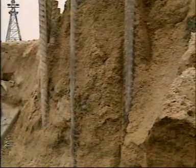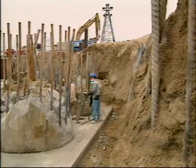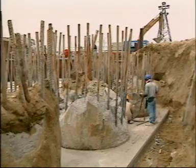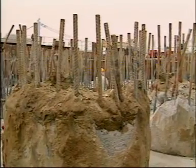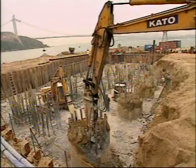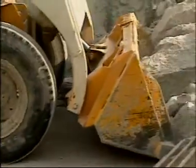After completion of the piling operation, fill material was excavated within a 35 by 40 metre sheet pile enclosure, which marked the outer limits of the pile cap. The pile heads were trimmed using jackhammers and breakers.